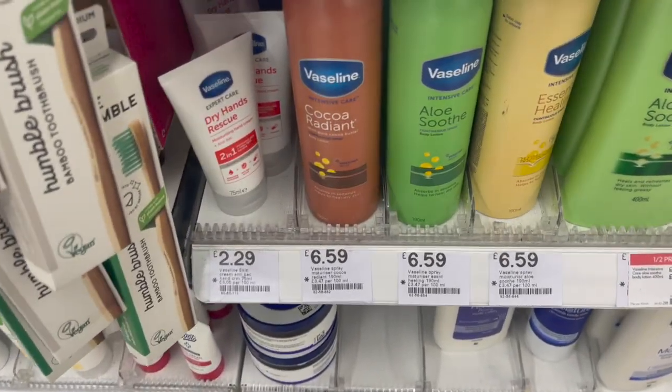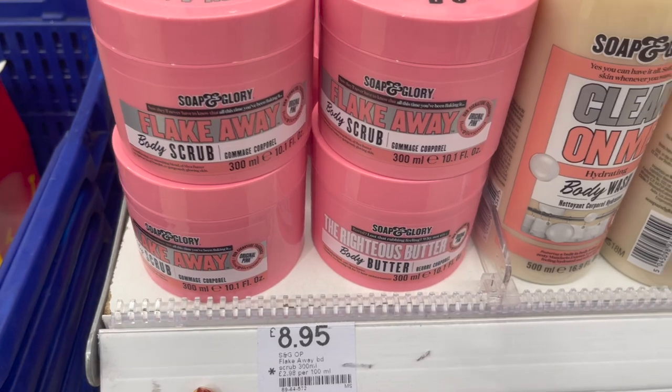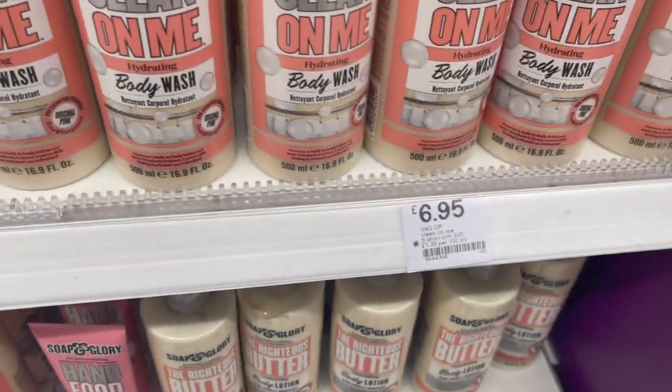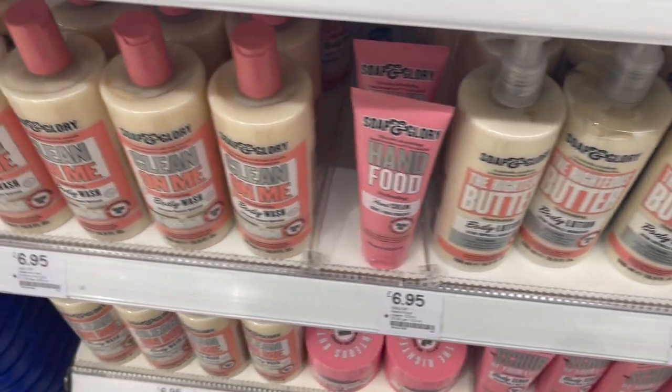The stores were very noisy. I don't know, maybe because I went to the big stores, so there were lots of people, so the stores were kind of noisy. So just pardon the audio, but basically you'll be seeing the products with the prices.